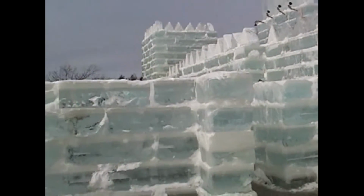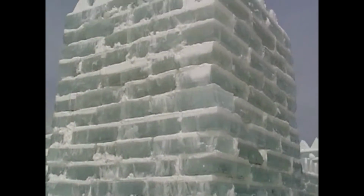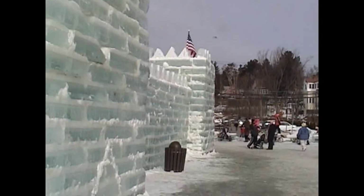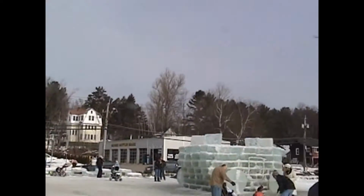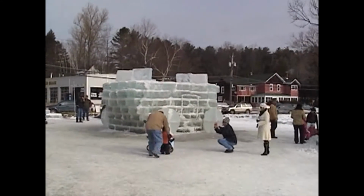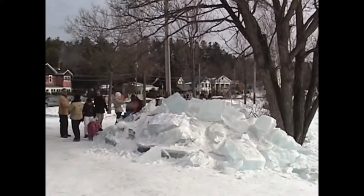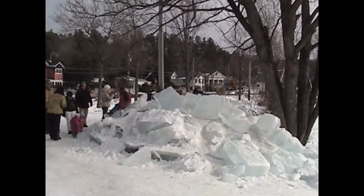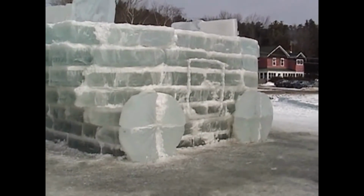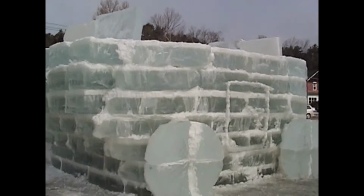This is the backside of the Ice Palace. Beautiful lights and various other objects are embedded in the ice every year. And there are outbuildings, if you will, various other structures, all attempting to adhere to the theme of Adirondack Cowboys. There's some of the blocks that are left over. But if you think this is a stagecoach, I think you're right. How do you like that?